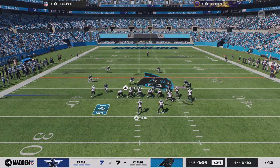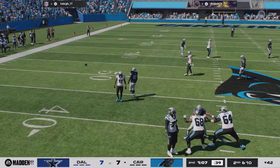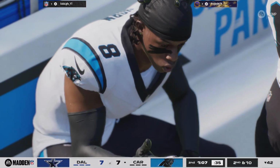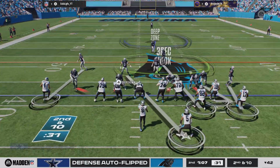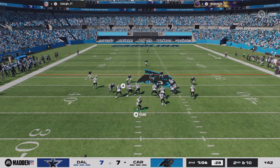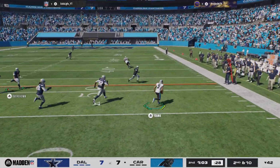Set, ready, set. Young working from the gun. Ooh, he got hit as he was throwing, and unsurprisingly, it falls incomplete. 2nd down coming up. Jeez, with each incompletion, each turnover, each sack, you can almost just feel this offense's frustration. Really imperative, this quarterback, stay positive. Just keep chopping away.